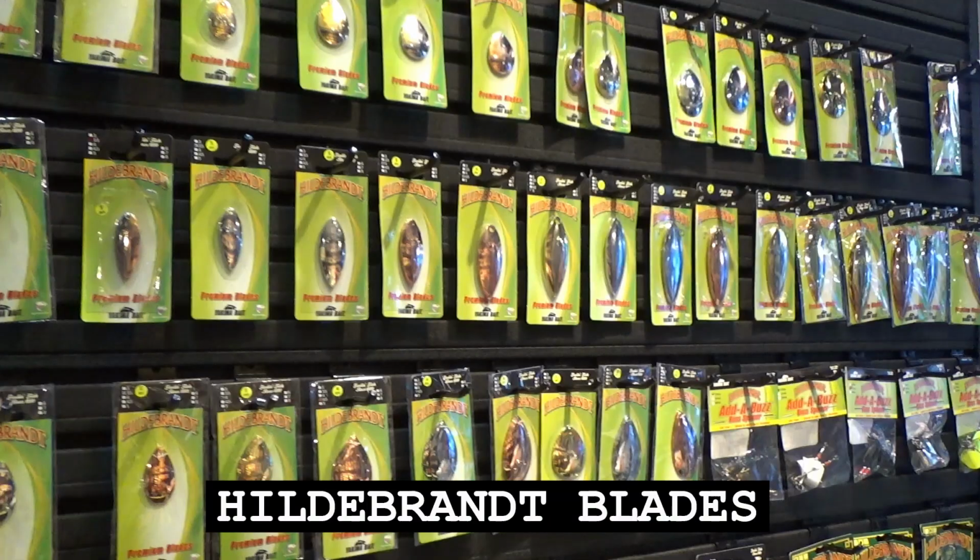And what he did more so than anything was develop the premium blade, the best quality willow leaf, Colorado, and Indiana style blade. He stamped his blades from high quality brass and plated them with solid gold, with nickel silver, and I'm not sure exactly. I think it's a combination on the copper finish. Yeah, genuine copper. Anyway, he kind of set the bar, and it hasn't changed to this day.